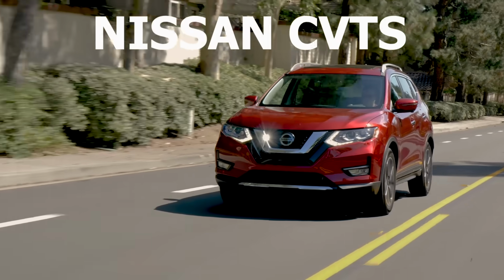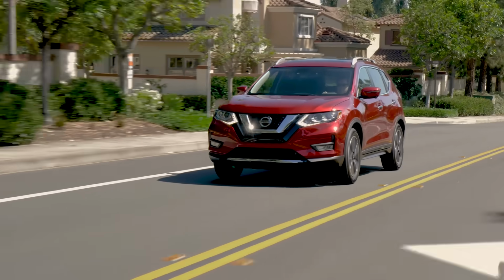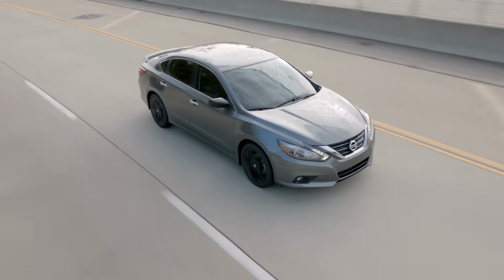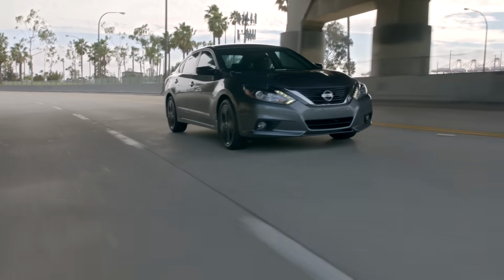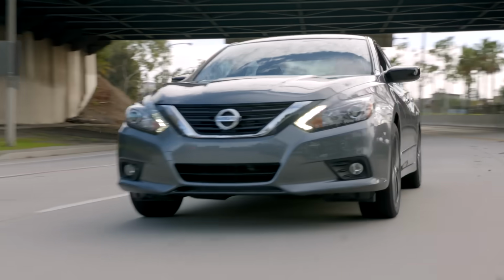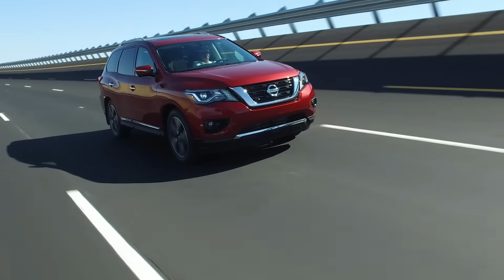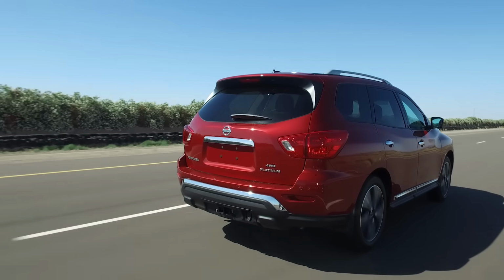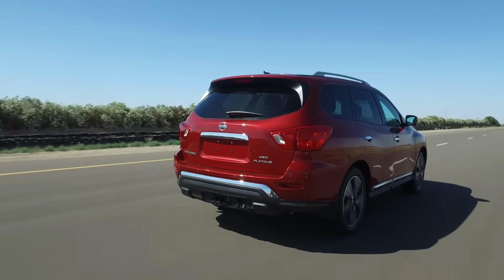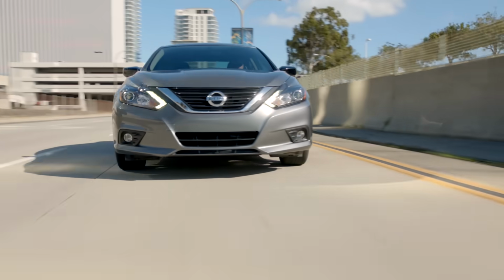In the number 3 spot, we have any Nissan with a CVT. The Jatco brand CVT, or continuously variable transmission, used in various Nissan models built over the past 2 decades, is without a doubt one of the worst transmissions in existence. Unless they have been over-maintained with frequent fluid changes, complete premature transmission failure is practically a given. And when it happens, be prepared for an enormous replacement cost, upwards of 7 to 8 grand.